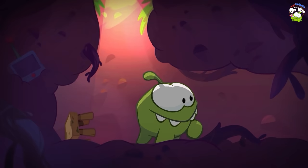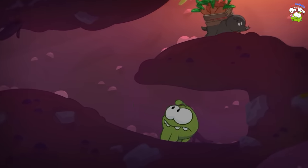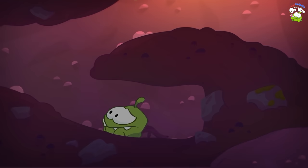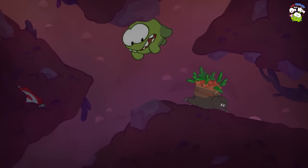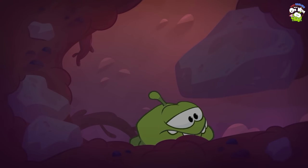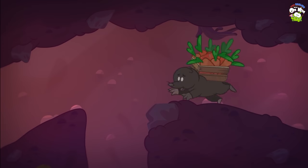Quick, catch Mole. Oh, a dead end. Quick, turn around and go over. That's right. Follow the tunnels. You can do it, Om Nom. Go back up. Yes. And down.